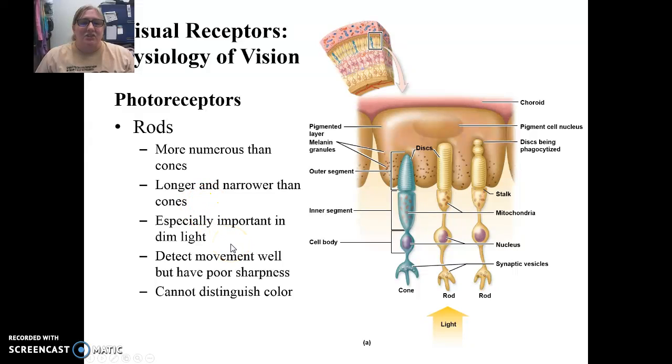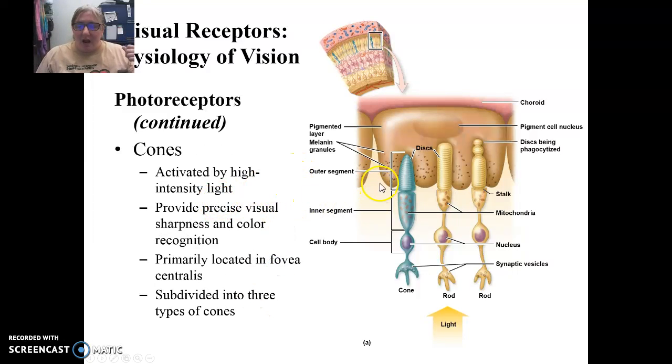Rods detect dark vision, so they don't have super sharp vision associated with them. They are what we use for night vision. They're found in the peripheral regions, and they tend to take in certain light rays and interpret them, whereas cones are going to take in other lengths of light.